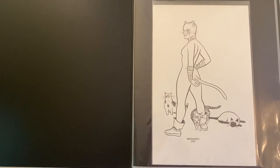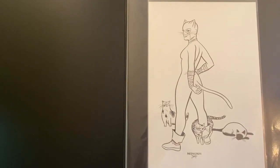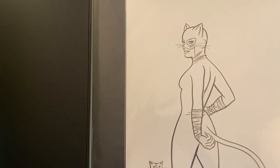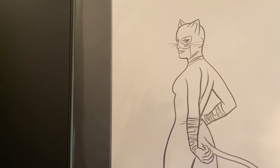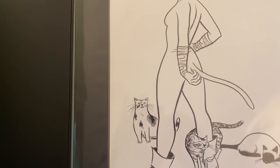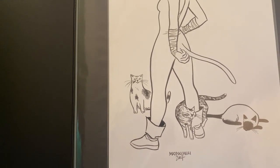Start with that David Mazzucchelli Catwoman piece. I actually owned a smaller Catwoman bust by Mazzucchelli, but the chance came up recently to upgrade to a bigger 11 by 17 full figure piece. I had to jump on it. Mazzucchelli is one of my favorite cartoonists.